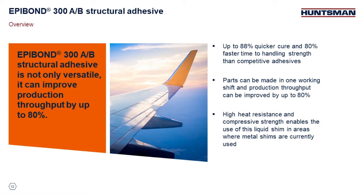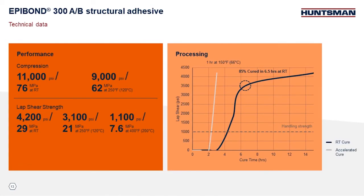EpiBond 300 offers high compressive strength along with high service temperature. It thus makes it a very suitable candidate for use in liquid shim applications where you may currently use metal shims. With EpiBond 300's high elevated temperature performance, improved handling and flexible cure times and cycles, it's better than many products currently in the market today. So be sure to note the differences that Lee is going to point out to you about how this material handles, its compressive strength compared to older products on the market, and also its impressive peel strength. So Lee, if you could share some technical information with us.